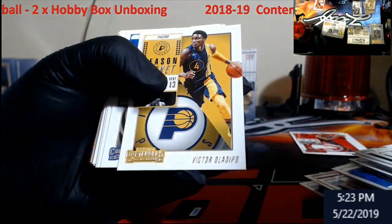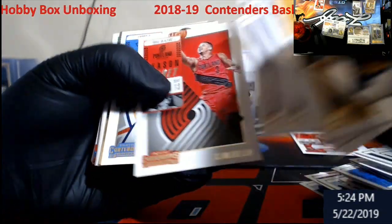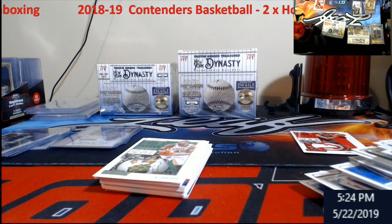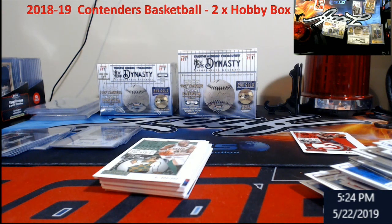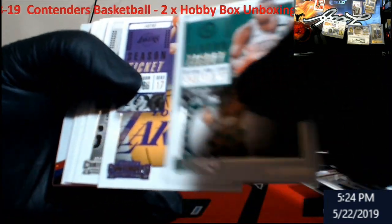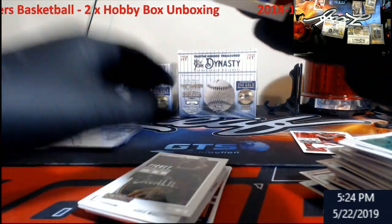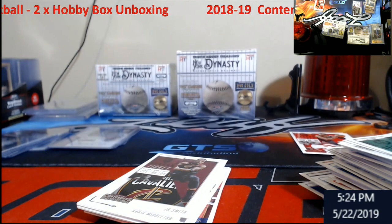Anthony Davis Premium. Jimmy Butler out of 199. Playoff ticket. Take the other runners. Come on, get another sparkle. Front row seat, Ben Simmons for Sixers. Not numbered.